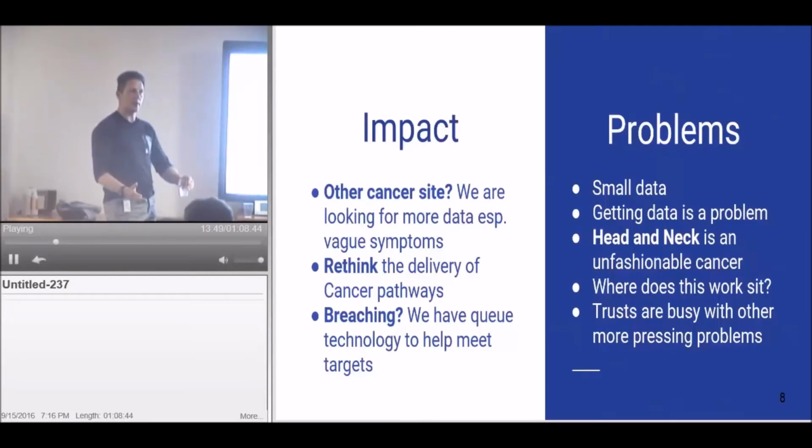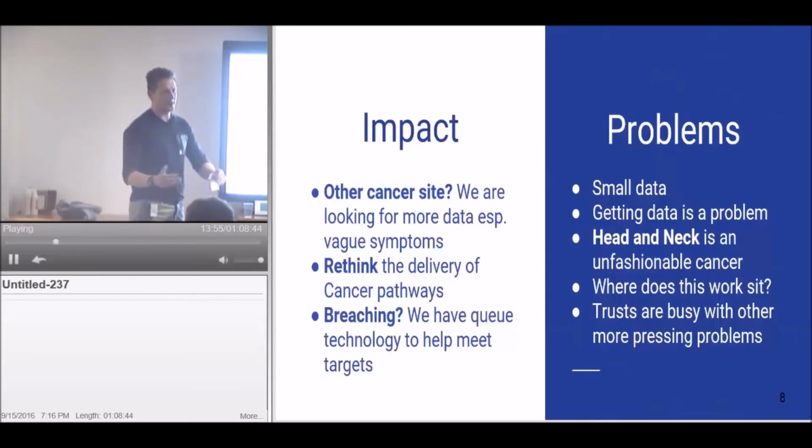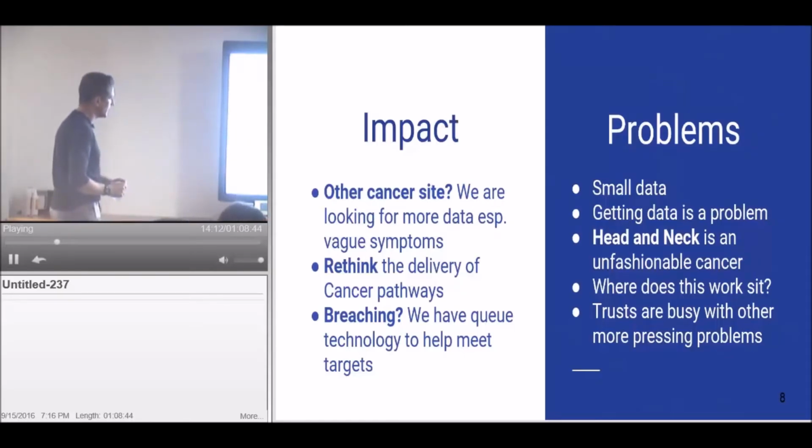We're especially interested in this vague symptoms agenda because it seems to be popular at the moment. People come in with weight loss and a small number of symptoms, and there used to be, Jim's told me about this, somebody called the general physician that would deal with those, but that's been removed. So there's this big problem with people who eventually get cancer but have had vague-ish symptoms to start with. We're interested in doing diagnosis work in there. We just can't find any data at the moment.